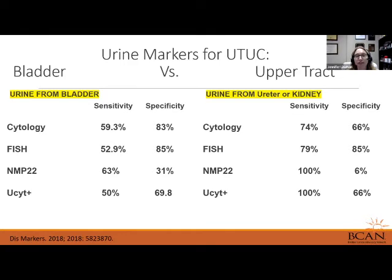So this is a study that looked at getting urine from your bladder and getting urine directly from your kidney. If you have a tumor that's up in the kidney and you give a urine sample in the clinic, that sample is only about 59% sensitive for upper tract disease and about 83% specific for finding cancer. The FISH test is actually a genetic test called a hybridization test, and we often will use them together. And still, even this test, if you're using the urine from the bladder, is only 52% sensitive to finding cancer. And this is finding the patients that actually truly have cancer in their kidney.